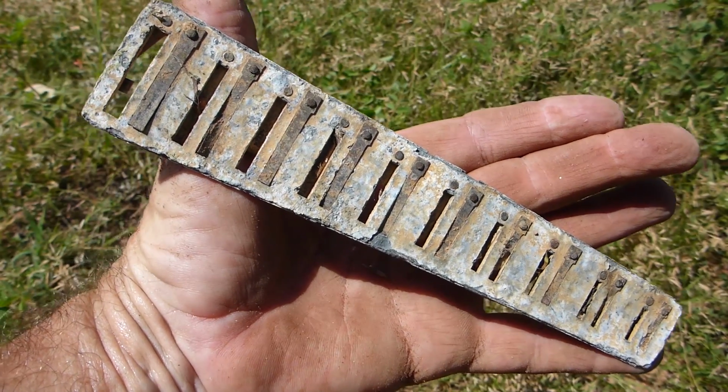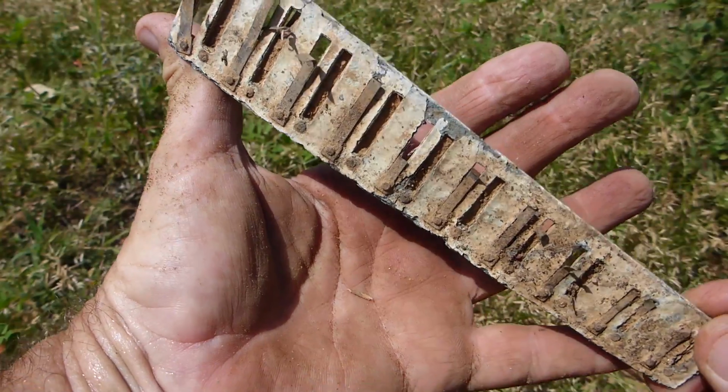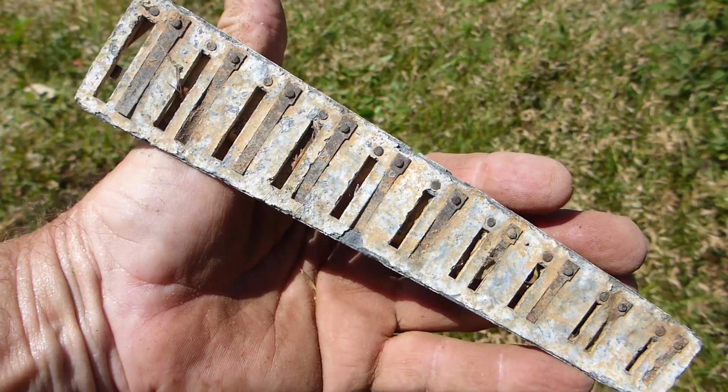I just got this lying on the surface, a massive harmonica reed. This bloke had a big mouth. Unless it's had some other sort of wind instrument, but so it's a harmonica, but she's a big one.